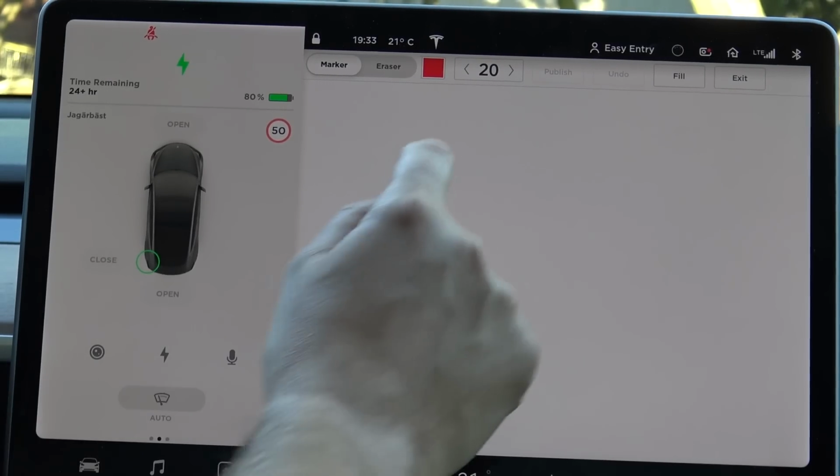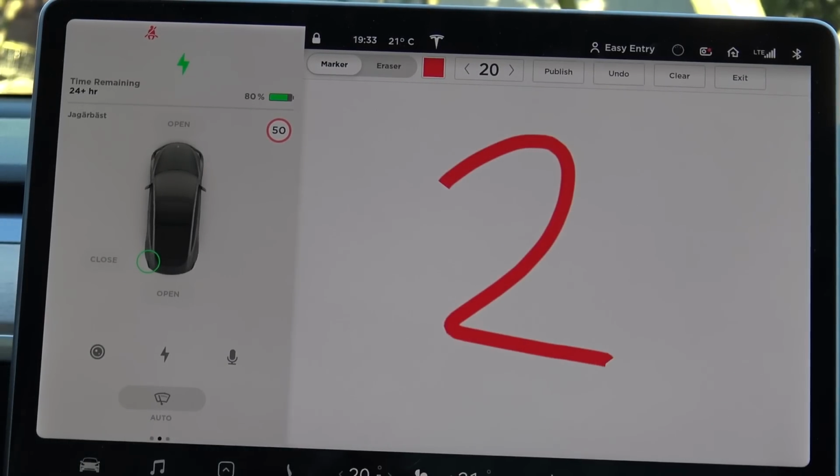Showing percent and distance left of the battery at the same time. I know that, including myself, many other YouTubers have requested this thing, that it should be shown at the same time both how long left in distance you have and how much percent left you have of the battery.